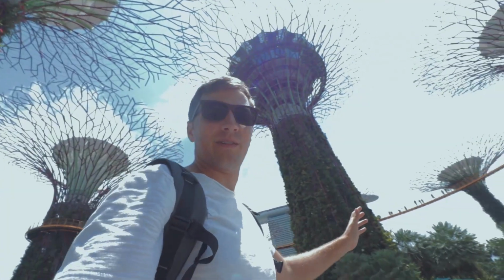Right, so we are well and truly in the Gardens by the Bay now. We're currently in the Super Tree Grove area with these cool massive trees.